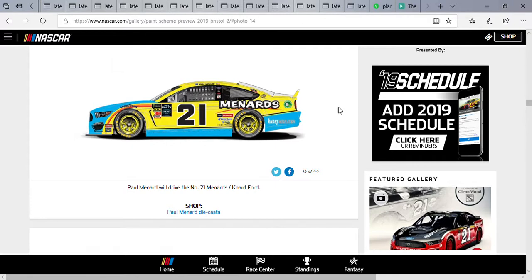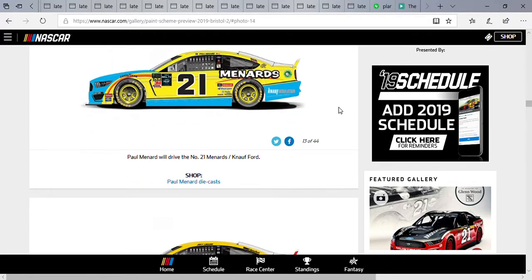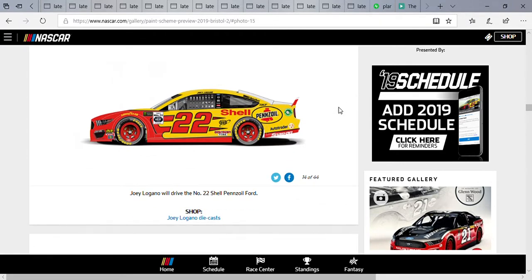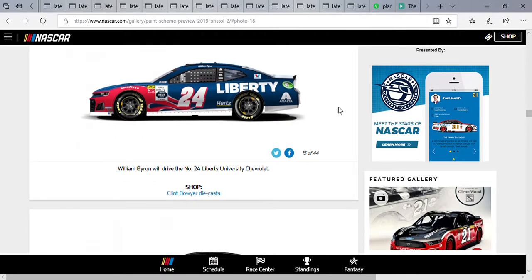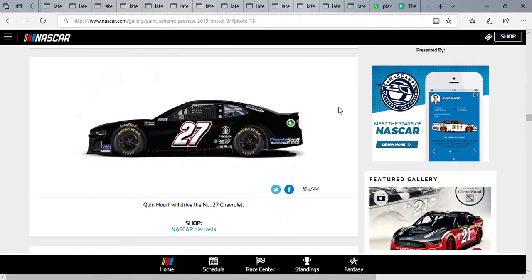Paul Menard driving the number 21 Canal 4, liking that sky blue on there. Logano running the traditional Shell Pennzoil. William Byron. Ooh, I think the first time I've seen Quin Houff driving number 27 on this gallery.